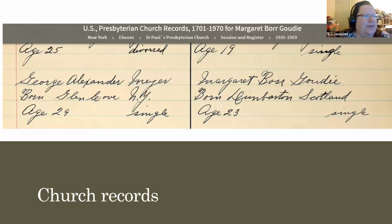Here's a church record for a Presbyterian church in New York City, or out in a little town in New York. You'll notice that it says that the husband in this marriage was born in Glen Cove, New York, and the wife was born in Dunbarton, Scotland. And it gives you the exact parish. So that's very helpful. I have found in Presbyterian records, in Quaker records, in Catholic and in Anglican records, sometimes somebody's exact location they came from, either in something like this, or when a membership is transferred. They'll come with a letter from the minister of the church in Scotland, for example, to the Presbyterian church in Philadelphia saying so-and-so is a member of the congregation in good standing.